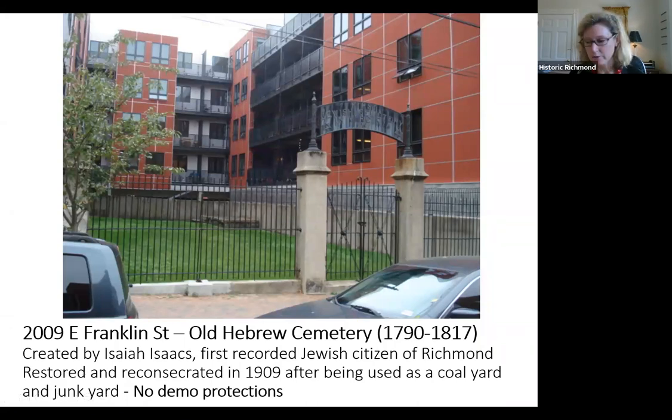It is not within a City Old and Historic District, so there's theoretically no demolition protections or protections on development on this site. This was the first recorded Jewish cemetery in the state of Virginia. It was lost to history in the early 1800s in that it was used as a coal yard and a junkyard for decades, close to a century. It was reconstructed and brought back to life and then restored again in the 1970s.